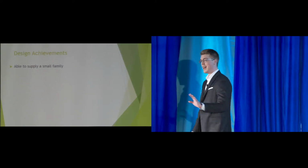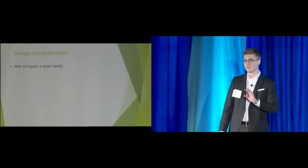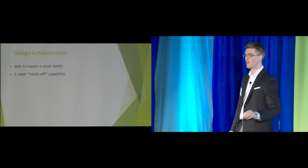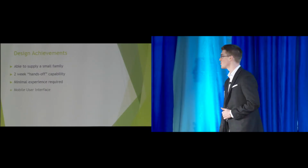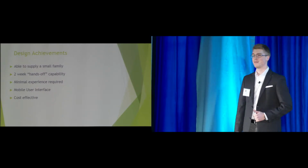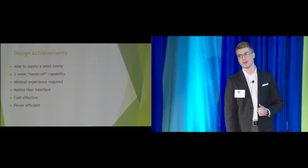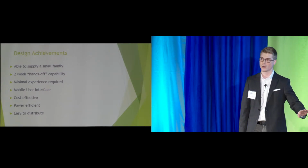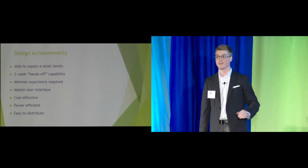So how did I make all this happen? Well, I wanted to be able to supply a small family. I did that. 2 weeks hands-off capability so you can go on vacation. Minimal experience required. Mobile interface. Has to be cost-effective. Has to be power efficient. And mostly, we need to be able to get this thing to people who need it most, so it's designed to be modular and ships flat.